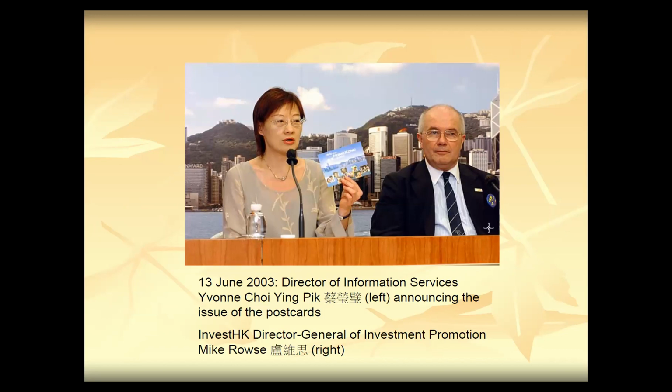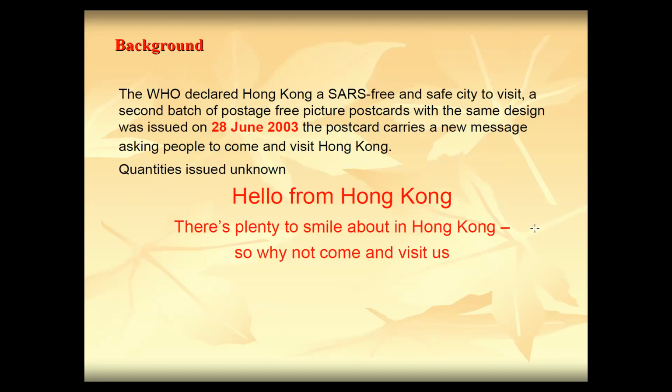And then this is Michael Rouse, launching the postcard on the 13th of June. The background is that the WHO declared Hong Kong a SARS-free and safe city to visit. A second batch of postage-free postcards was issued with the same design later in June, presumably because all the 300,000 cards were given out. So they decided to print a second issue.